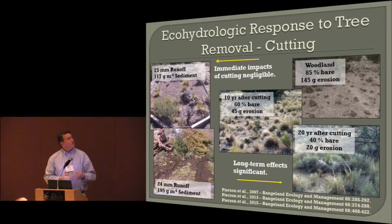But as the three photographs show on the right side there, over time, as that herbaceous cover comes in, there's an increase in available soil water there. Bruce Roundy has some nice work on that shown in a Rangeland Ecology and Management paper from the Sage Step study talking about the increase in soil water availability. And what that does for the herbaceous community, you can see a decrease in bare ground from, I think, 85% to about 40% over a 20-year period after cutting, disrupting the processes and reducing erosion.